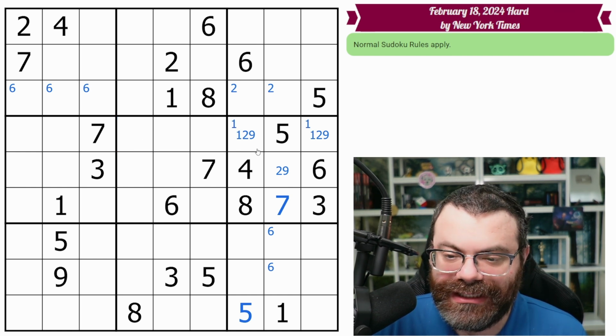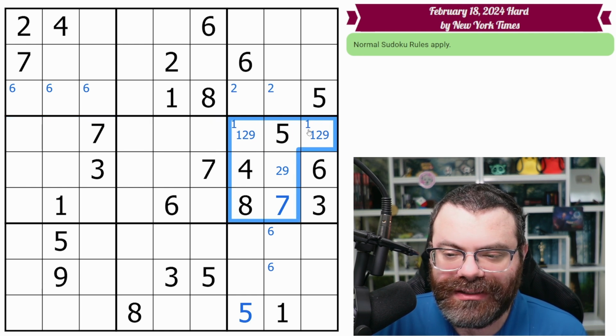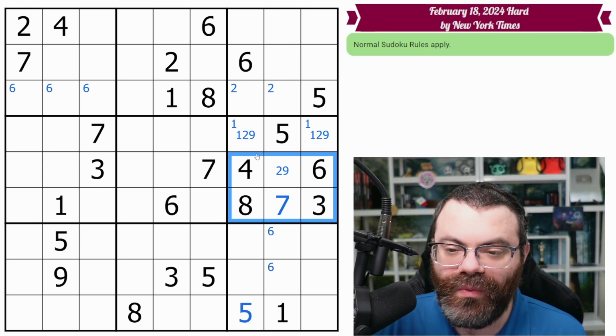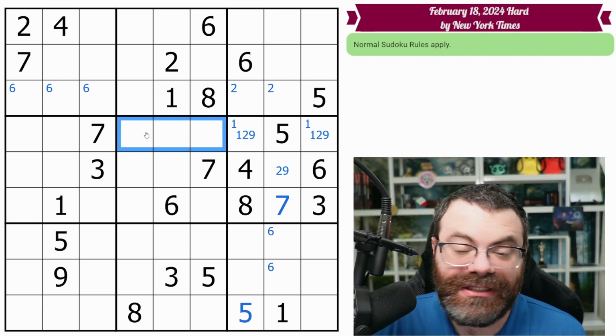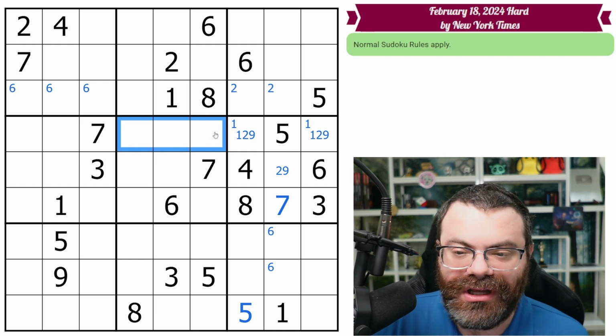Another way to think about it is row 4 has exactly one 1 in it. This box needs a 1, and it can't get it from row 5, and it can't get it from row 6. So it will get it from row 4. Well, if box 6 is getting it from row 4, then box 5 is not getting it from row 4, because row 4 doesn't have 2 to give. So therefore, these are not 1.